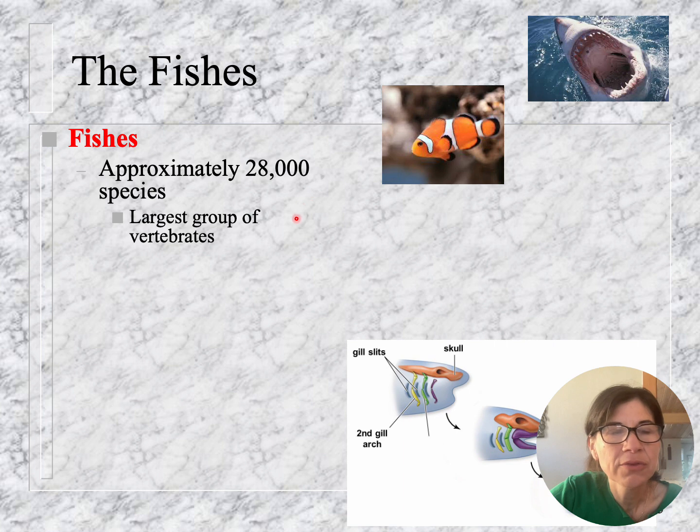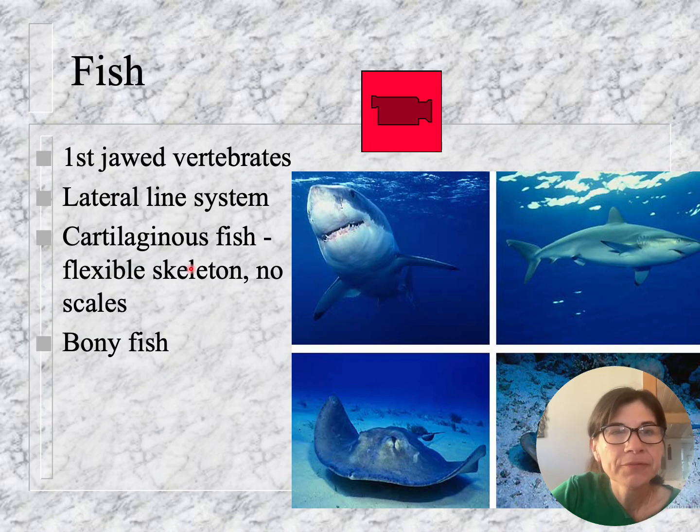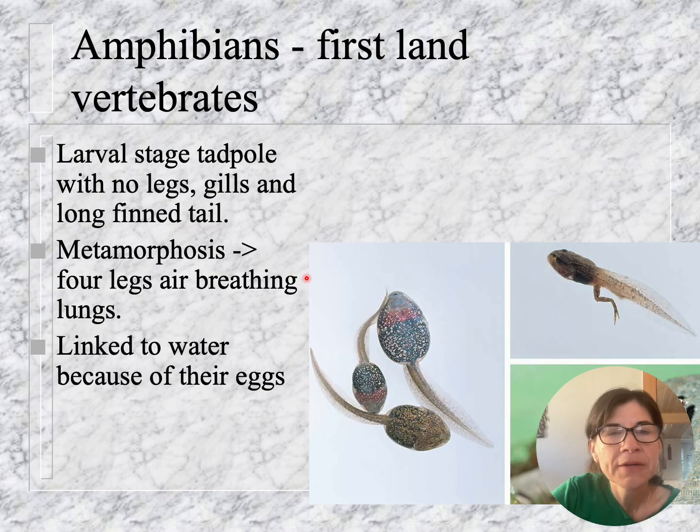All right, the chordates include the fishes, of which there's approximately 28,000 species. These are the largest group of vertebrate animals. There are very primitive jawless fish that still exist today. Here's a hagfish. That's a picture of one. They still exist today. The first jawed vertebrates, the jaws are the agnathans. The jaw evolved from the gill slits, or the gill arches closest to the anterior region. Fish were the first jawed vertebrates. There's the cartilaginous fish, like the sharks, and then the bony skeleton evolved and the bony fish.